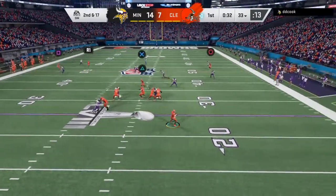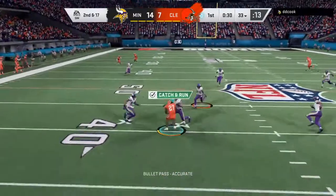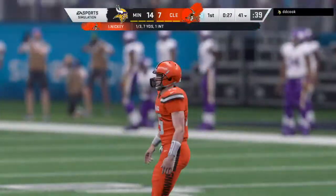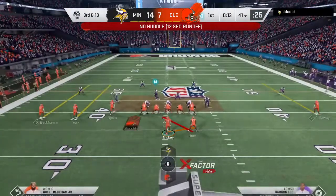Back to throw here. That one is caught by Hunt. Call it a pickup of 7, and that's going to make it 3rd down and 10.